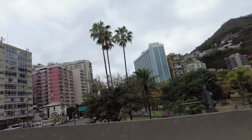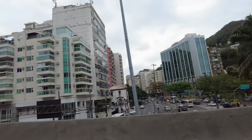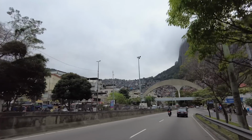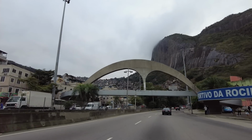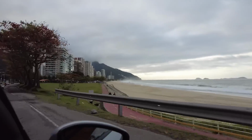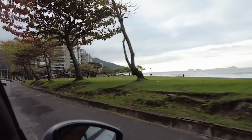All right, we just took a ride through Rio, and honestly, it wasn't kind of like I expected. It was really nice. I expected there'd be more favelas sprawling up the hills, but super nice. What looked to be a pretty clean city to me. But we're coming up this mountain, and I am getting excited. I think we're about to get some really good views, guys.